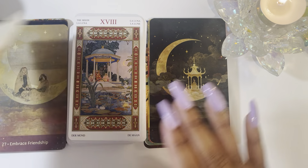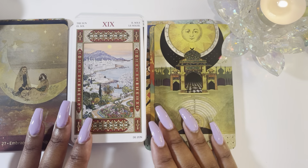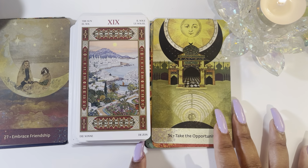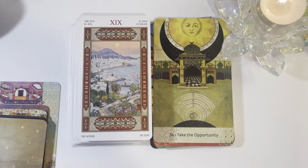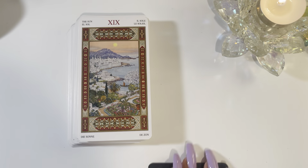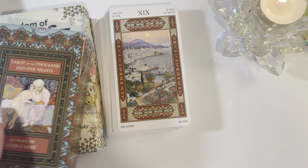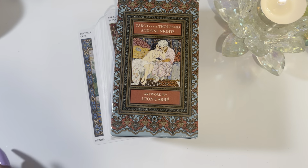Okay, let's do one more. Okay, so we have: embrace friendship, the Sun, and take the opportunity. All right, so that's how I pair up this tarot deck with the Wisdom of Hafiz. Of course, I do use other oracles as well whenever I decide to use this tarot. But I just wanted to at least show you guys one of the decks that I use with it. And again, that's been the Wisdom of Hafiz with the Tarot of the 1001 Nights. Very, very beautiful artwork there.